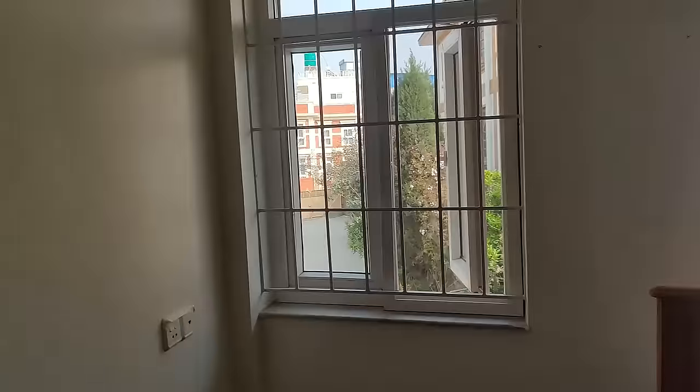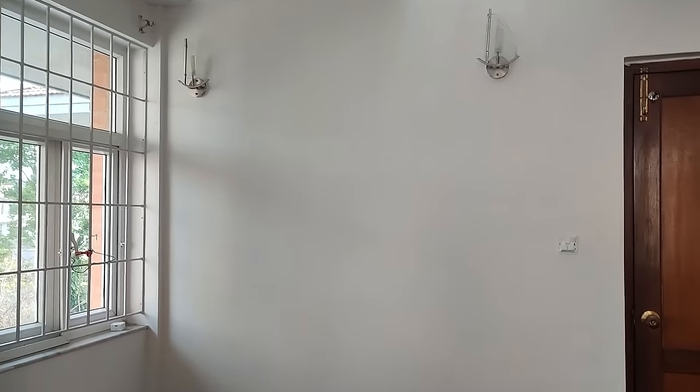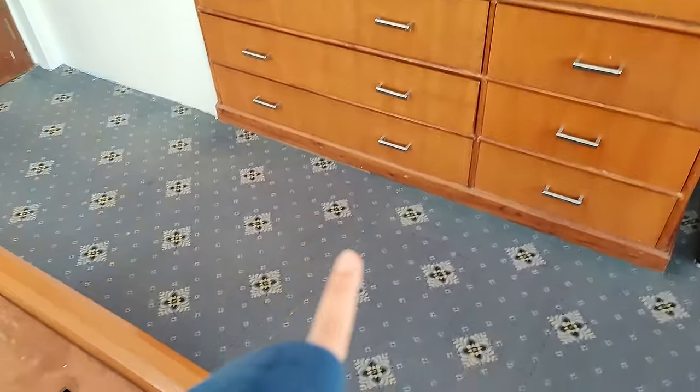Here's the final thing after painting. This is what it looks like. The room already looks so much brighter than before. And so the next step is carpets.